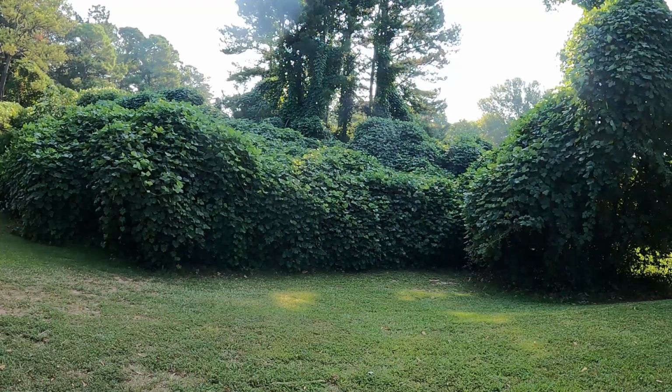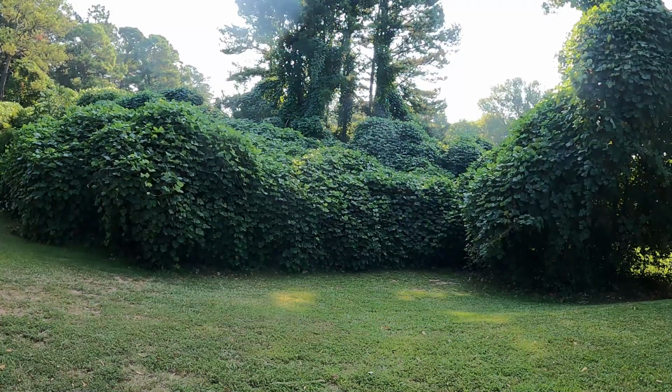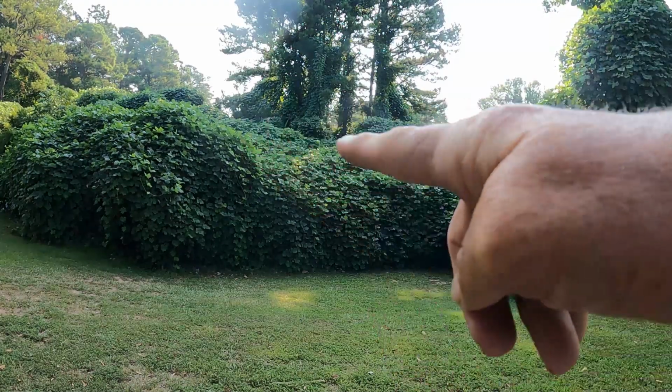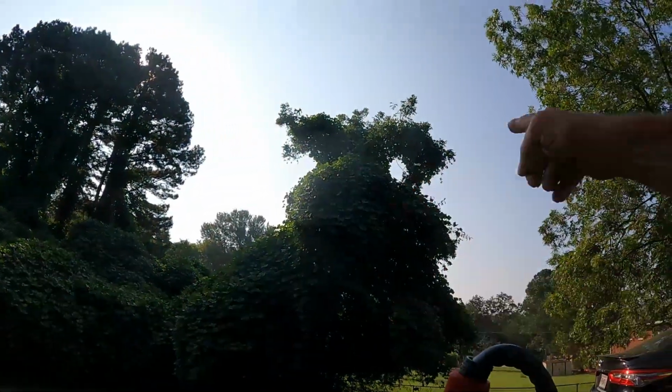Now I'm not going to be digging out no bamboo. We'll cut it. I mean, I don't see why I can't go in here and cut all this right here and make it. It's gonna be hard to get it all out of all the trees and stuff though.